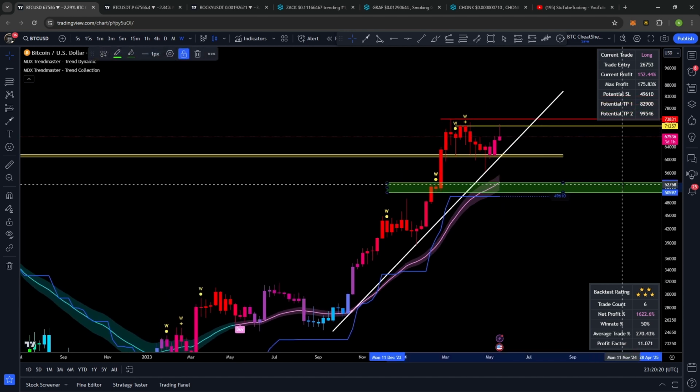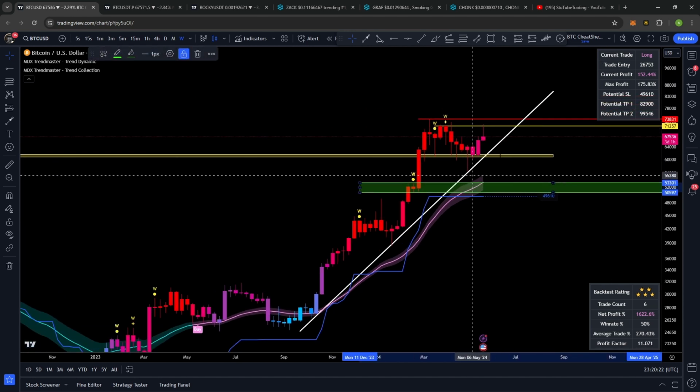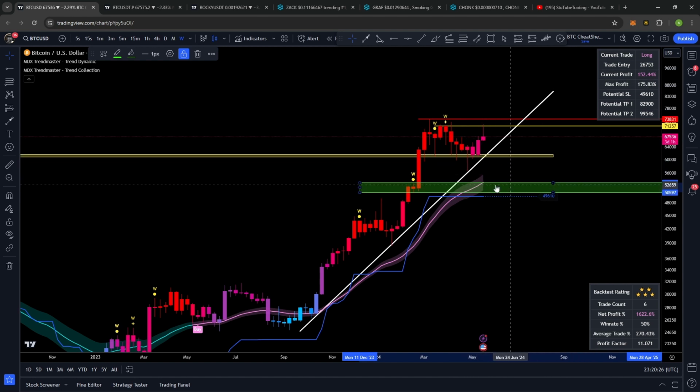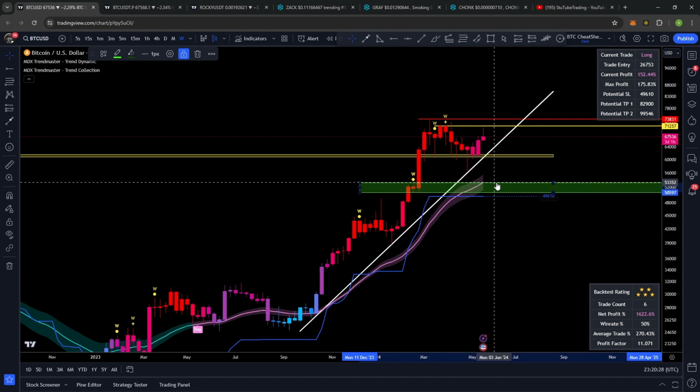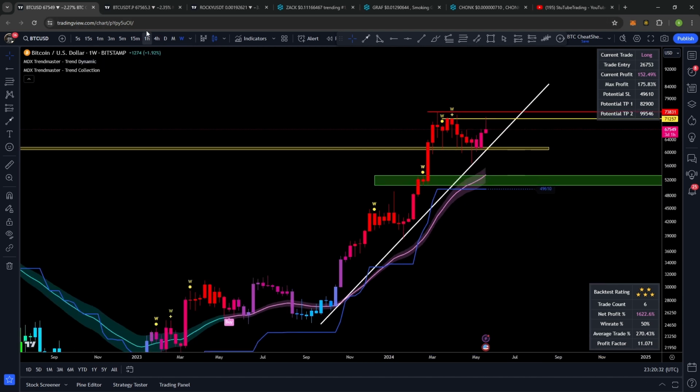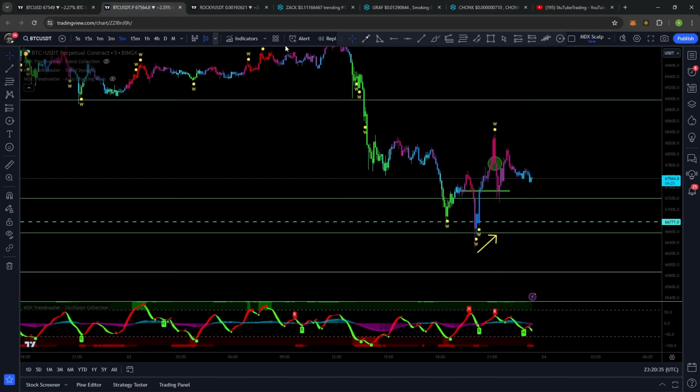And just again, if we end up dropping this white diagonal support, because it is just a diagonal support after all, just goes to show that this trend does have a lot of support built up beneath us, and the indicators are agreeing with that. So beautiful to see there.